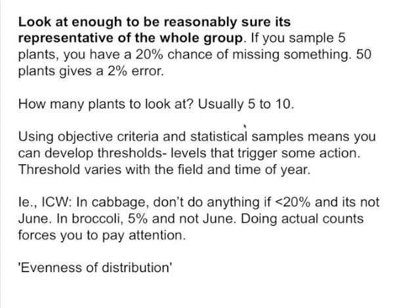The other thing is that using objective criteria and statistical samples means you can develop thresholds, and these are levels that trigger some sort of action, which can be really important. And the threshold varies with the field and the time of year and the crop. And a good example of this would be with one of my clients with imported cabbage worm, which is a caterpillar that can do some significant damage and is also quite a bad contaminant sometimes that you really don't want in the packed out product.